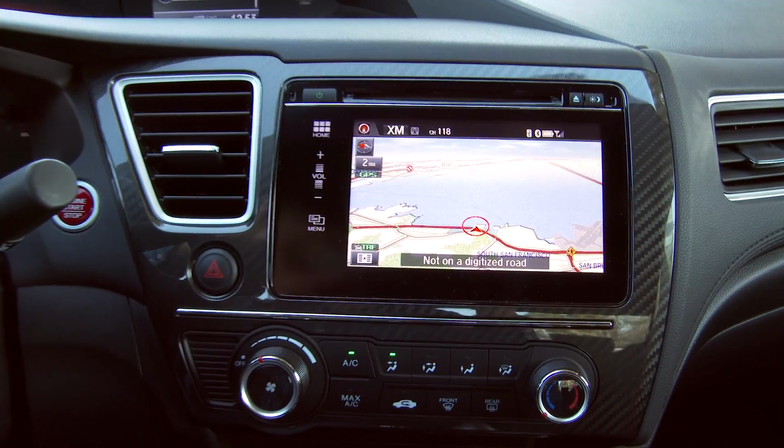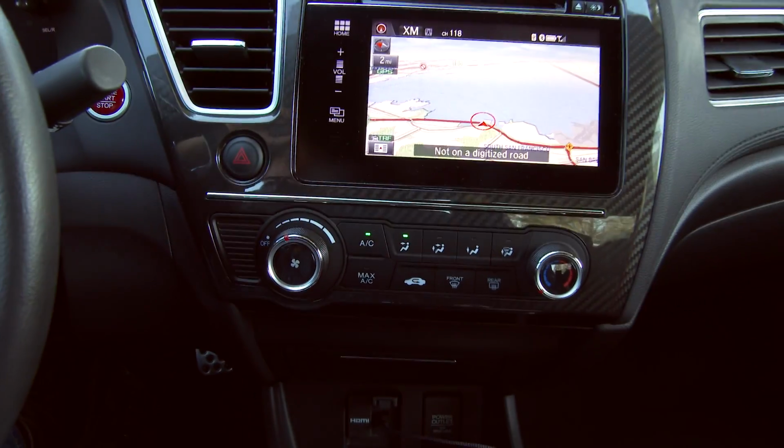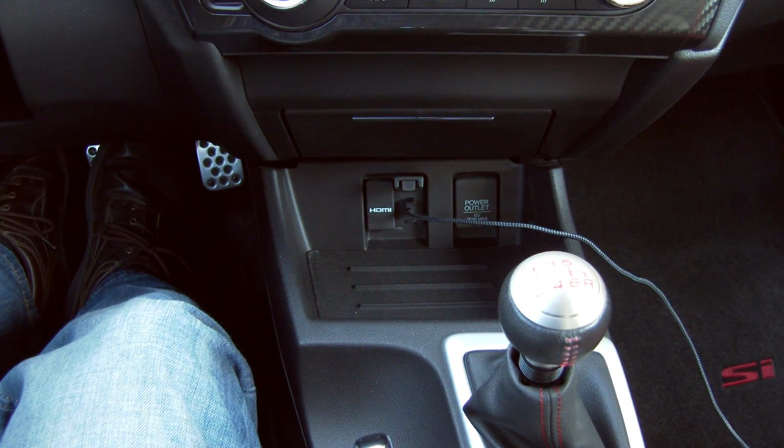In the center console, we have our touchscreen infotainment system, and our particular model also has the optional navigation system. We have a single-zone manual climate control below that, and then one of our two USB inputs and an HDMI input right there, with a small storage cubby above that.